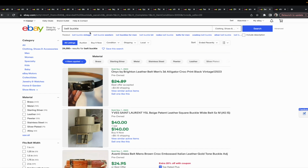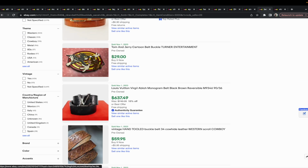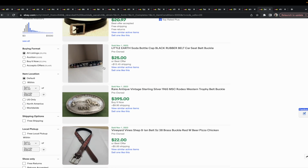Number 19, belt buckles. Really weird one. Somebody showed me this when they bought a box of these from Shop Goodwill a few years back. Some of these interesting belt buckles, a Tom and Jerry one, almost $30. A Louis Vuitton one, $637, of course. But here's some hand-tooled belt buckles. We can see some old school vintage stuff.